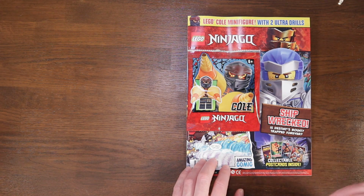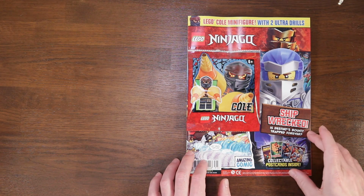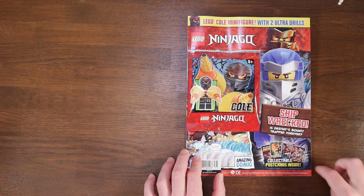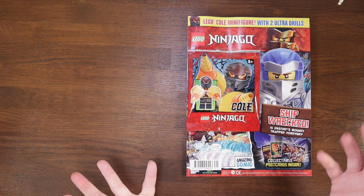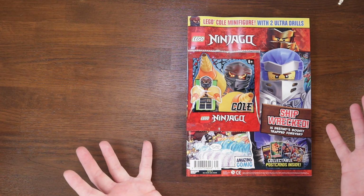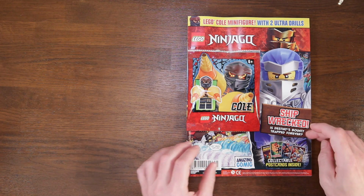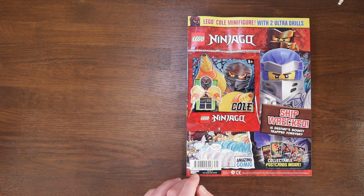We've got Shipwrecked, Is Destiny's Bounty Trapped Forever? Well, let's hope not, otherwise they're not going to get very far very soon. Down here we've got collectible postcards inside. Actually, just out of interest, when was the last time any of you ever sent somebody a postcard? Well, I don't know, just a thing. But anyway, one thing that is always exceptionally good with these postcards is the artwork.